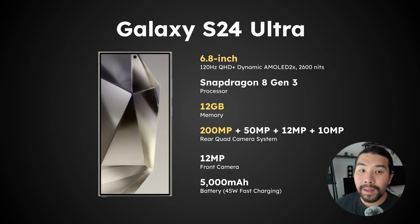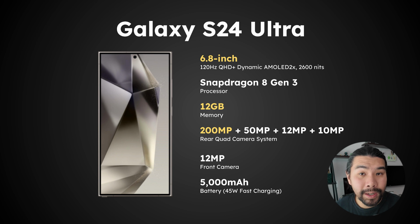Starting with the Ultra, let's lay out the specs. Some of the highlights are the quad cameras, a 200 megapixel main, a new 5x optical telephoto, a 6.8-inch OLED screen with 120Hz adaptive screen refresh rate, a 1440p resolution, Snapdragon Gen 3 processor, and 12 gigabytes of RAM.